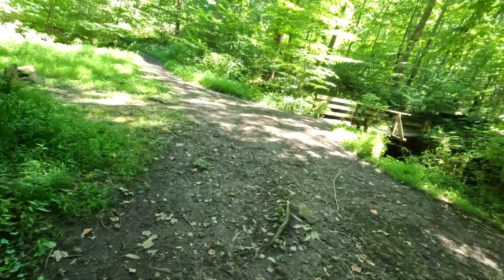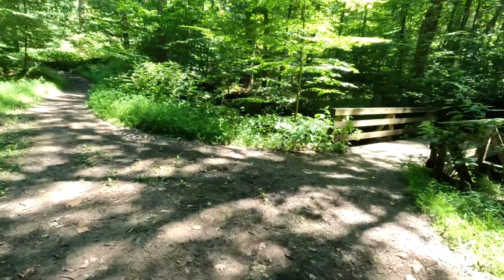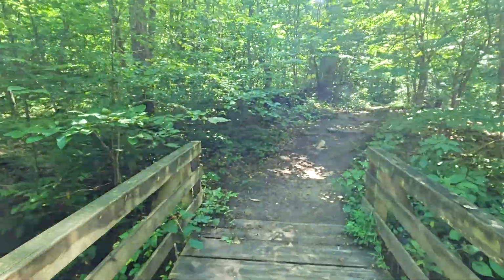Back on our merry way. I'm hearing voices, so maybe there's somebody out on the trail with us finally. Who knows? Okay, let's try to get down to the Cheat River.